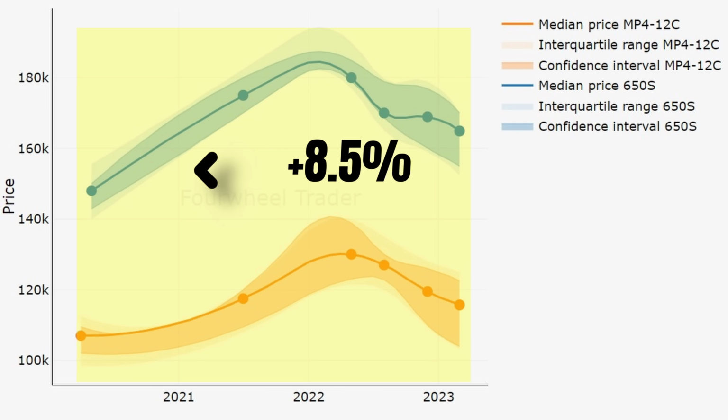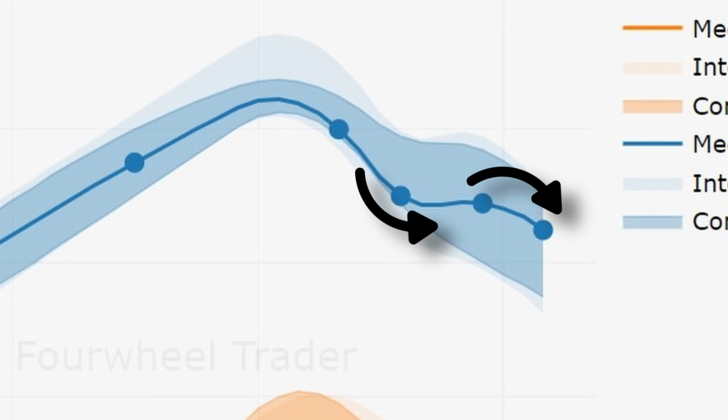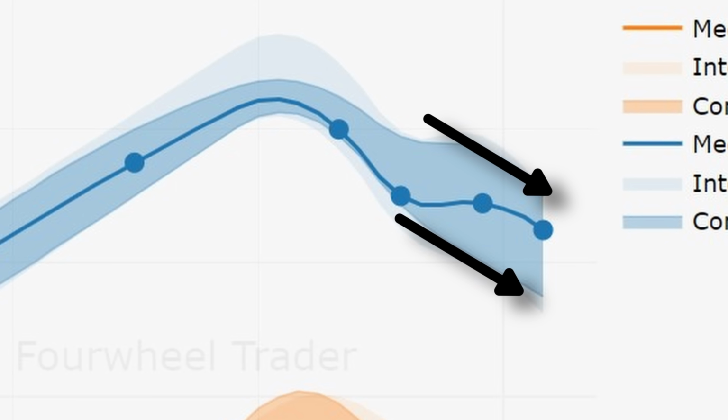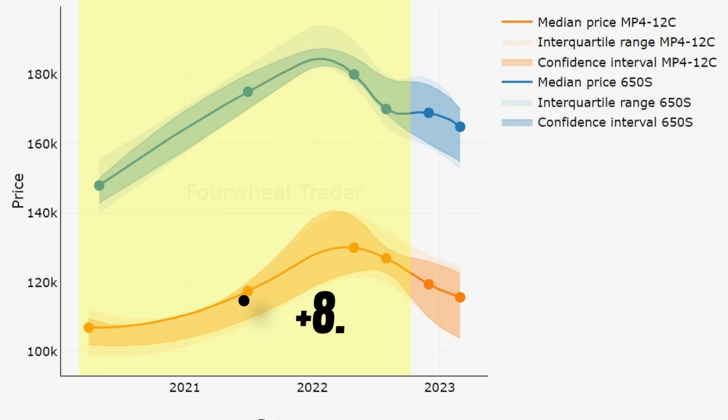You can see by the way that the price trend fluctuated a bit during the last 9 months. This is the result of changes in the market composition. The confidence interval over here shows the most accurate trend, and that is clearly down. If we have a look then at the 12C, we can see that prices decreased slightly more since last summer. Prices are down by 11%. Compared to April 2020, the price increases with 8.2%, slightly lower than in the 650S market.